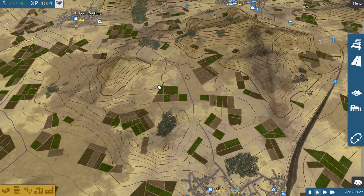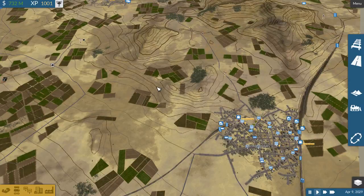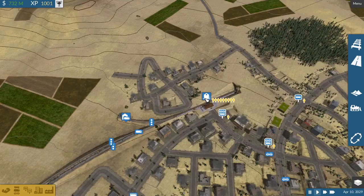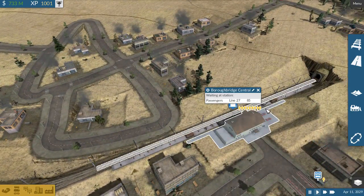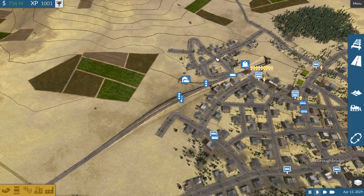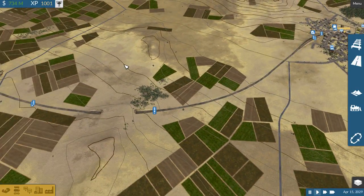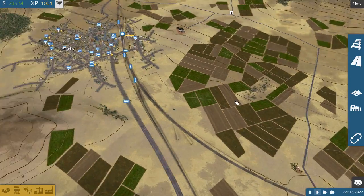I just realized that this road exists. Although that would be in direct competition with our other line, so I don't really want to do that. An interesting terminating point. Some of the stuff around here is interesting, but I don't know why it exists.